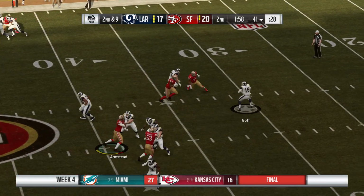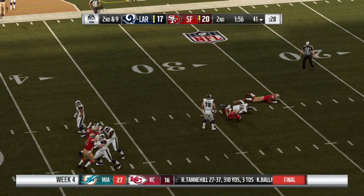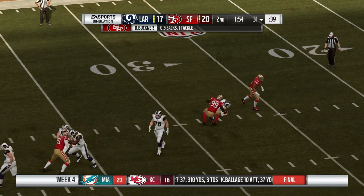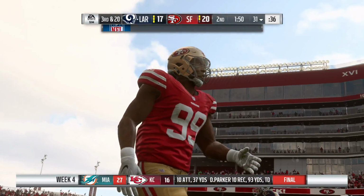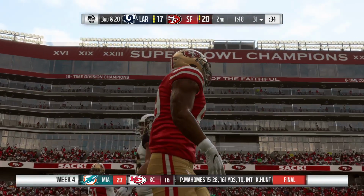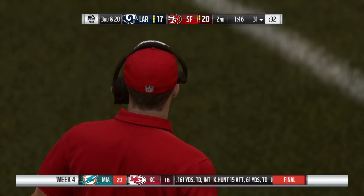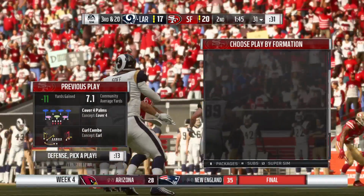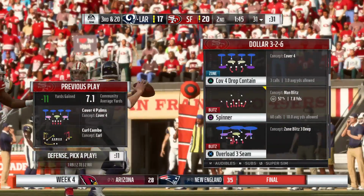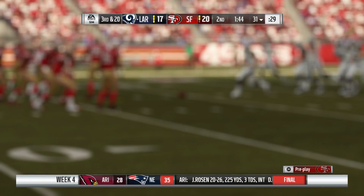To throw on 2nd down is gone. And he's going to be taken down. Goff is sacked. DeForest Buckner continuing to fight downfield. The big tackle gets him for a loss of 11. Well, so much for setting the tone of the drive offensively. Giving up a big sack that loses that kind of yardage, not a great start.